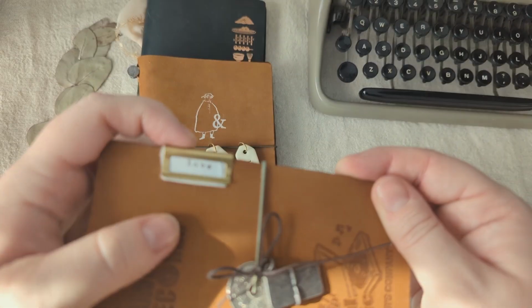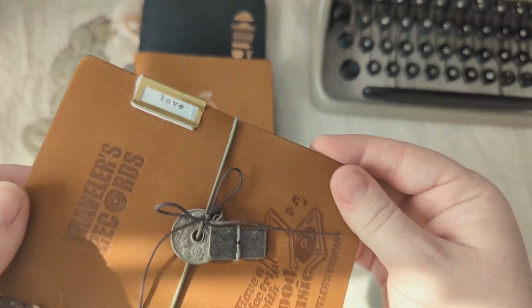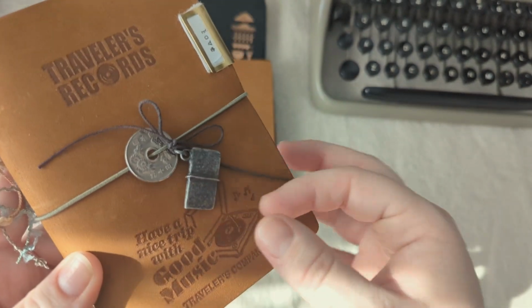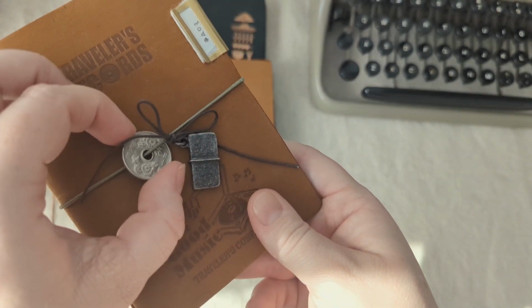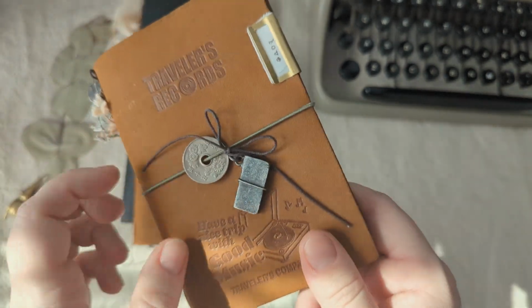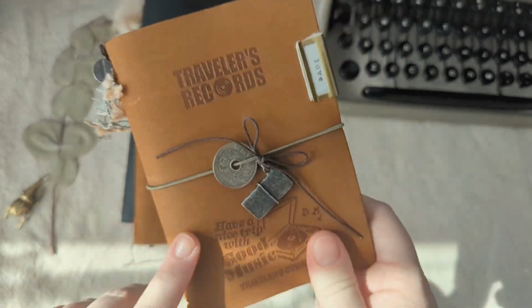This is a little brass clip that again Camille sent me. This is a little traveler's notebook charm that my best friend Amy got me, and another coin from Japan that I'm using as a charm from Jess from Plan by Jyla.